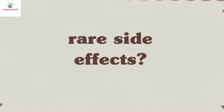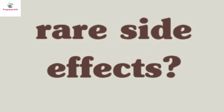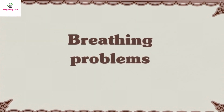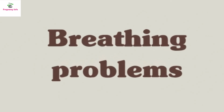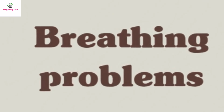What are the rare side effects? There are some rare side effects associated with epidurals, ranging from breathing problems to nerve damage. Breathing problems. In rare cases, the anesthetic can affect the muscles in your chest that control breathing. This can lead to slowed breathing or other breathing problems.